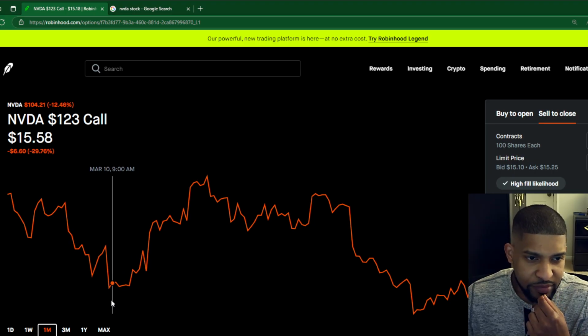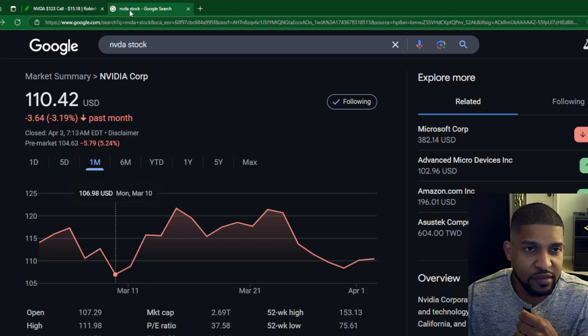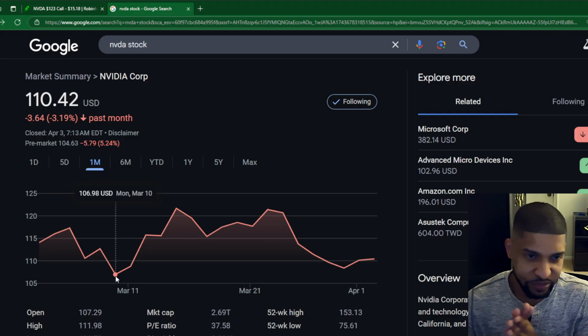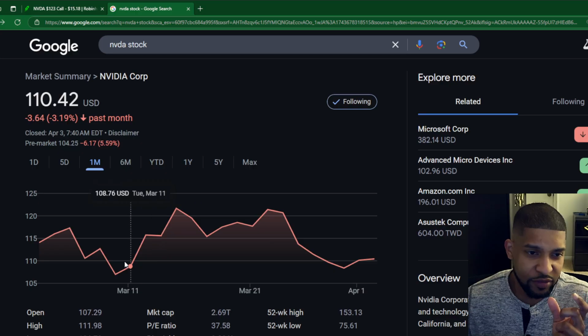Now from here, it ran up to 23.53. Now keep that in mind. March 10th. Let's go over to the stock price of Nvidia. See, March 10th right here, the stock price was 106, and then it went from 106 and it ran all the way up to 121 on March 14th. So within those couple of days, it went from 106 to 121.